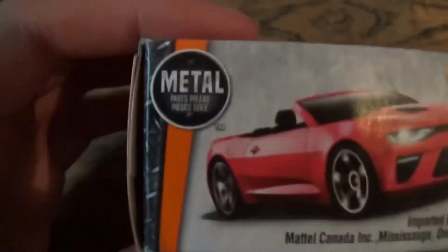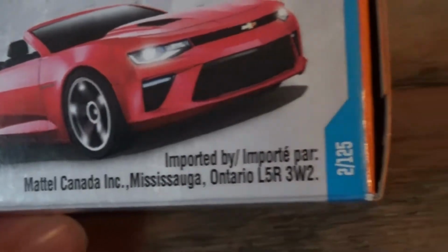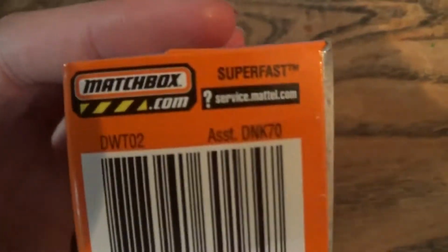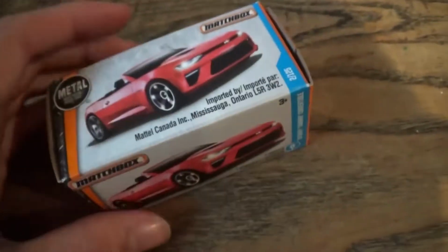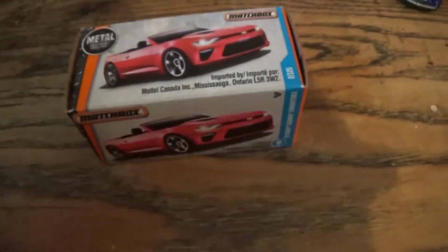Probably like a series. See if it says anything. It's like a, say a stoplight. I don't know. But they don't really tell me the series. Metal parts, not all metal parts, it's the body. Imported by Mattel Canada, 2 out of 125, Matchbox, again, the car again, barcode, matchbox.com, service Mattel, it's a warning thing, we have GM, a little bit of trademark, copyright. So, didn't really say anything about the series it's part of, but that said, let's open the car up.